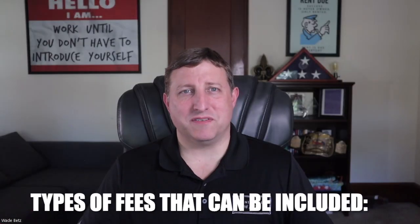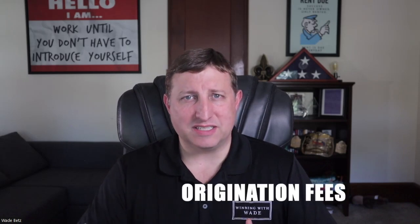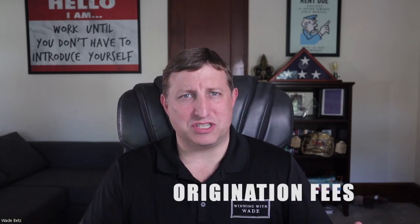So what kind of fees are considered a financing concession? Let's break it down. There are several types of fees that the seller can pay on behalf of the buyer, which Fannie Mae considers as a financing concession. These typically cover various parts of the mortgage process, such as origination fees. These are the costs associated with the creation of the loan. They can include processing, underwriting, application fees, etc.